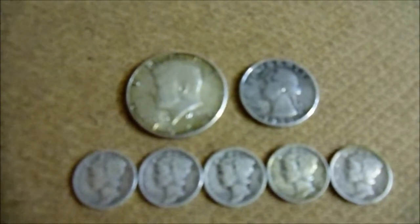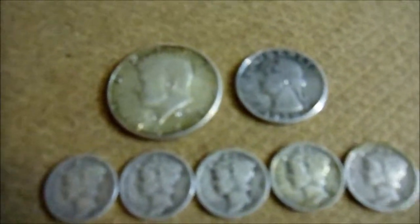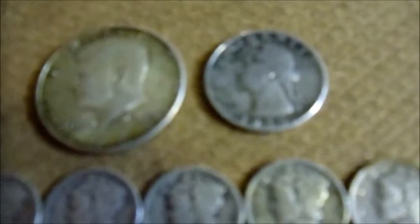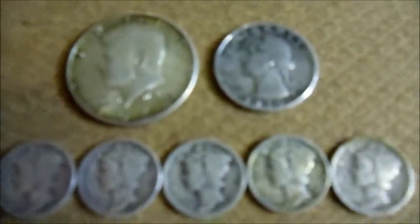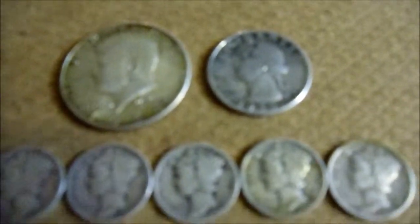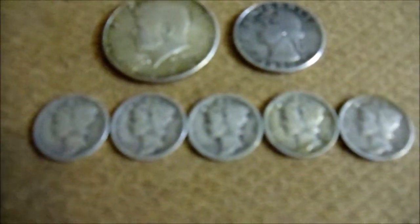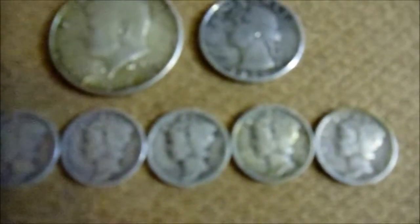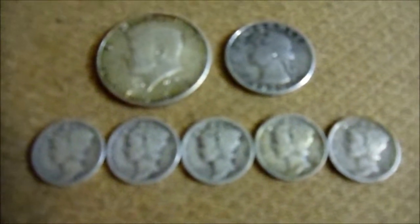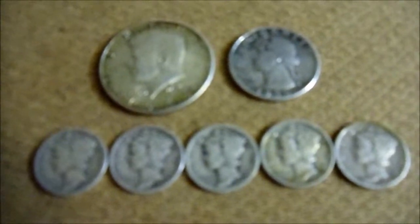a 1964 Kennedy Silver, a 1950 Washington, and five more kind of nice Mercuries. It's a little dark because it's night now, but that's not too bad.